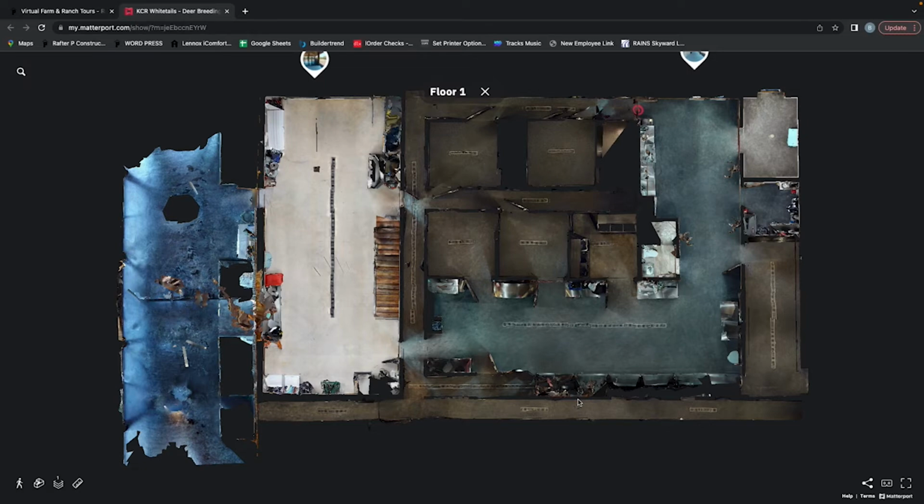I feel like we've explained a lot of basic knowledge of this facility. It's a 50 by 80 by 15 main structure. It has 2,200 square feet of porches. It's a very unique build. The garage itself is 927 square feet.